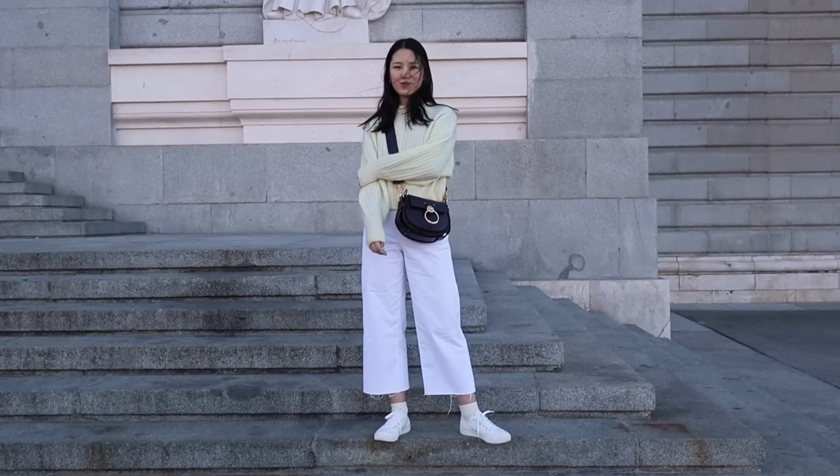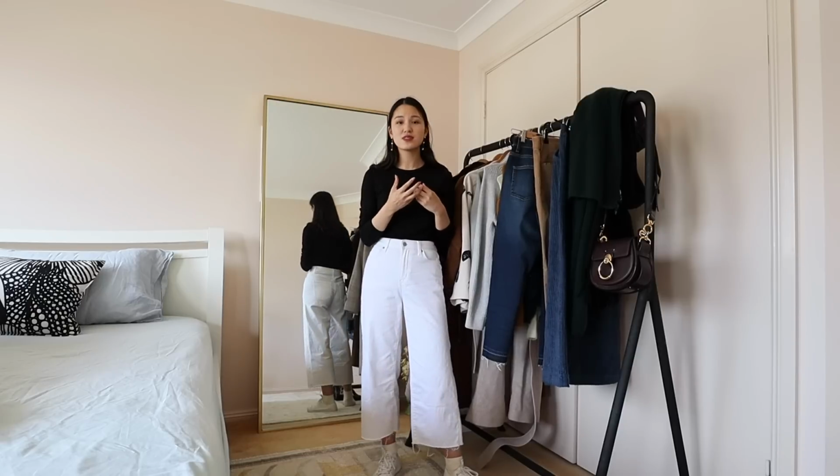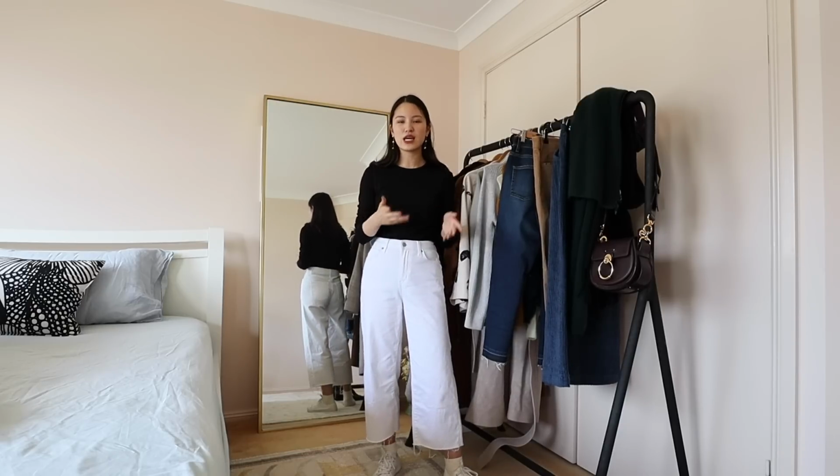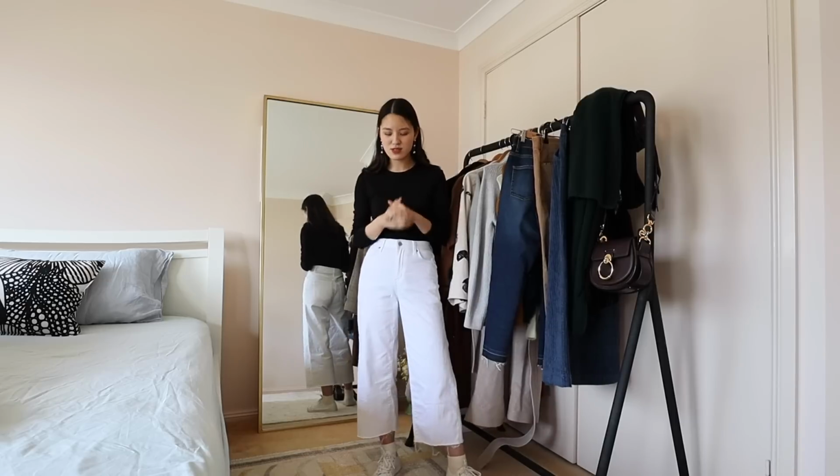I think a pair of white denim can definitely be the piece to freshen up some of your outfits, because I definitely get stuck in the routine of always wearing dark denim. A pair of white jeans actually just makes the biggest difference.